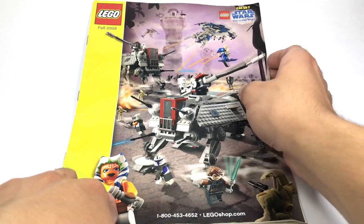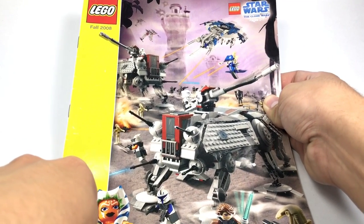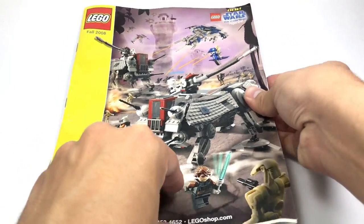Hello, Just Too Good here, and today we're taking a look at the full 2008 LEGO Store and Shop at Home catalog, which is based on LEGO Star Wars The Clone Wars, or at least the cover is.